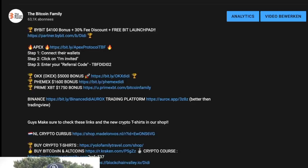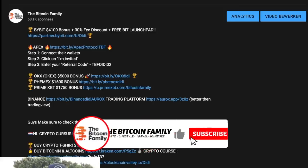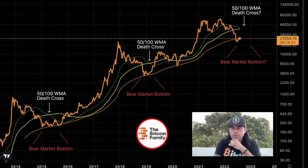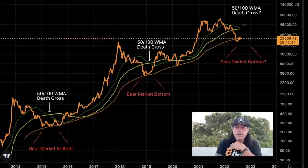Now let's jump into some amazing other charts, guys. These charts over here. This is the first one. This one I found on Twitter. This one is not comparing the 12 and the 21. This one is comparing the 50 and the 100 weekly moving average. So that's almost the same, but then 12, 21, and this one 50, 100.